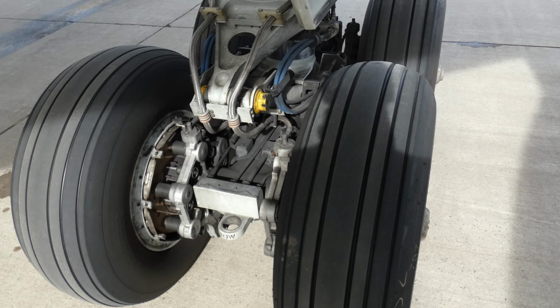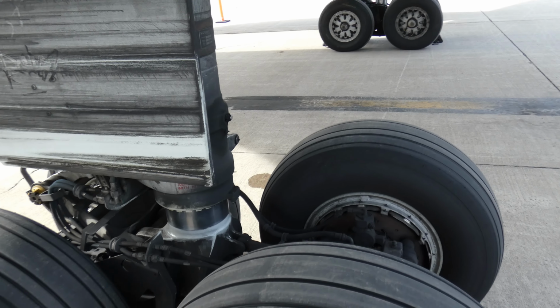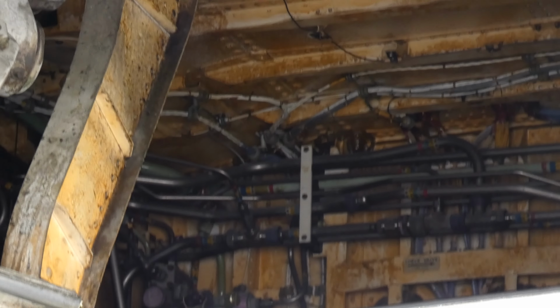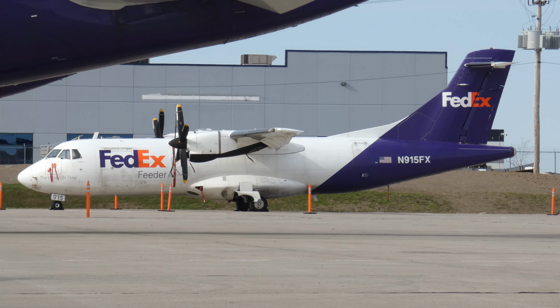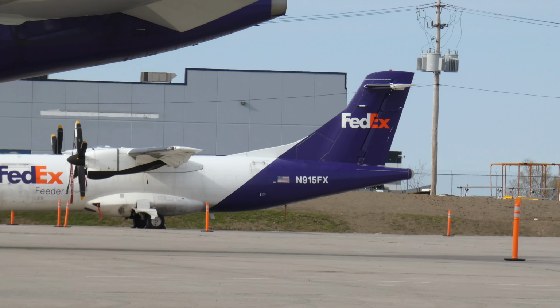Here's the other main gear, left gear. There's inside the wheel well. It's kind of hard to see. There we go. There's a better look at that ATR 42 down there, operated by Mountain Air Cargo.